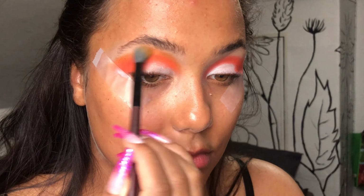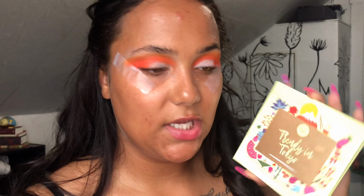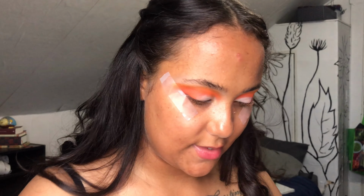She has hers blended out with just a little bit more yellow. So this one I'm going to dip into the Trendy in Tokyo palette and go in with Karaoke with the same brush, just to add a little more yellow. Now I'm just going to take a concealer brush with this white shade and cut the front part of my crease, just the top of it, to make sure the yellow really stands out.